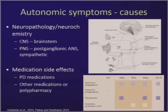So there are a number of reasons why patients may get these autonomic symptoms. And this may have to do with the underlying neuropathology of Parkinson's, as well as some of its underlying neurochemical changes. It probably has something to do with both central and peripheral nervous system effects. We have changes in the brainstem that affect the norepinephrine system, the cholinergic system, as well as, you can see here, studies that have shown incidental Lewy bodies found in areas that are related to autonomic dysfunction.